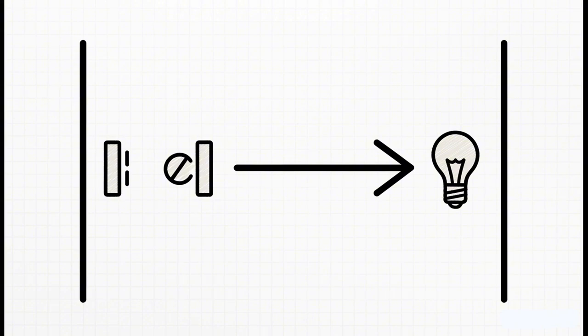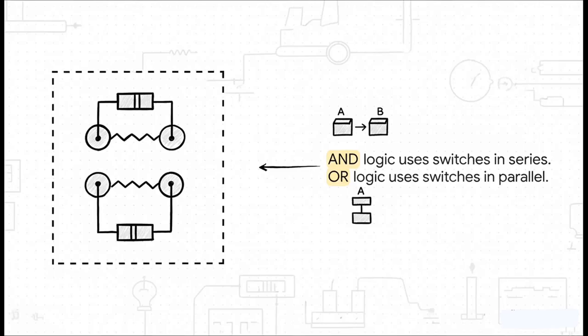If the conditions on the left side are true, then the action on the right side happens. It's really that simple. And even the fundamental building blocks of programming become totally visual. Let's say you need an AND condition, where thing A and thing B have to be true. You just put two switch symbols in a series. Need an OR condition, where A or B can be true? You just put them in parallel. It's almost like building a flowchart with simple electrical symbols.